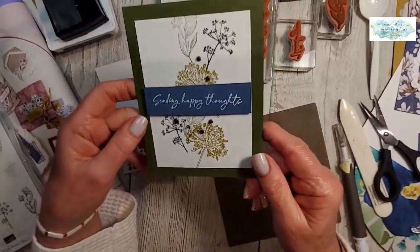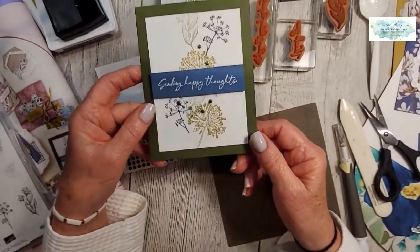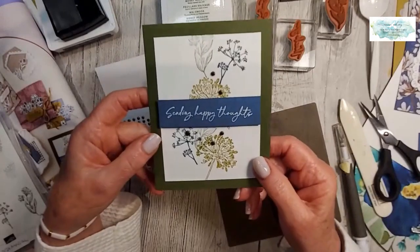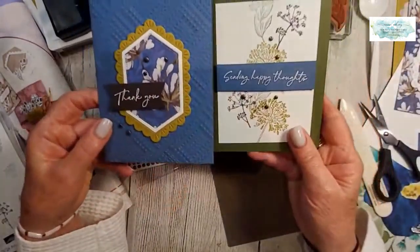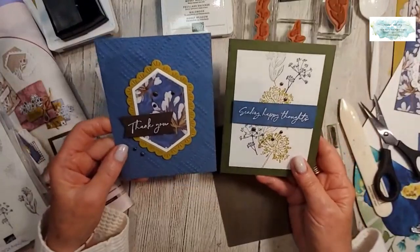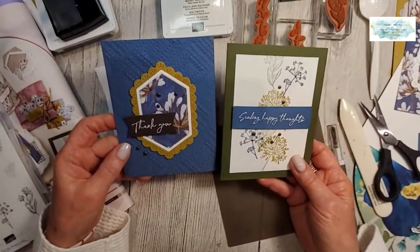Okay, so there's your second card. Look how simple that is. I hope that greeting's not crooked. No, it's not. So there's your second card. So here's your first card. And here's your second card. I love those colors. What do you guys think of the colors?